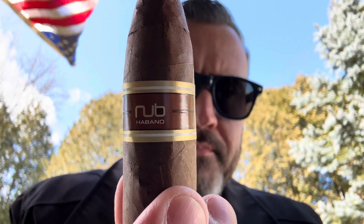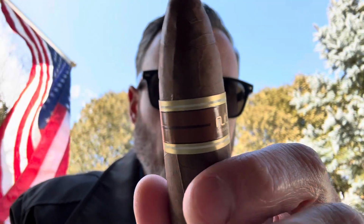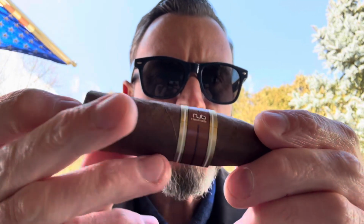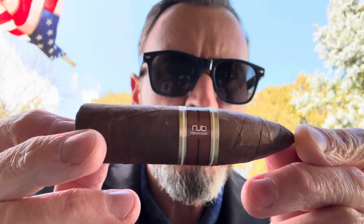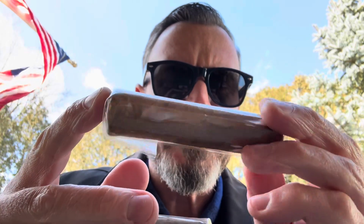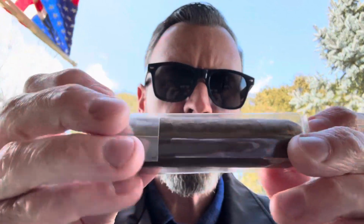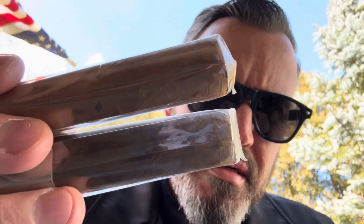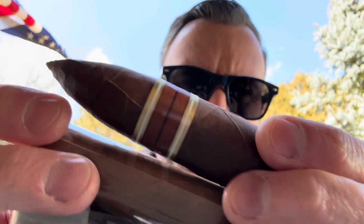Today we are going to explore this NUB Habano. This is a 6x64 torpedo. So I've tried a bunch of these nubs. I tried the Cameroon, the Connecticut, and the Maduro. I've also been talking about these NUB nubs. So these are much smaller. There's the other one, Cameroon and the Connecticut. I don't know if you can see the difference there, but this guy is much bigger, much thicker.